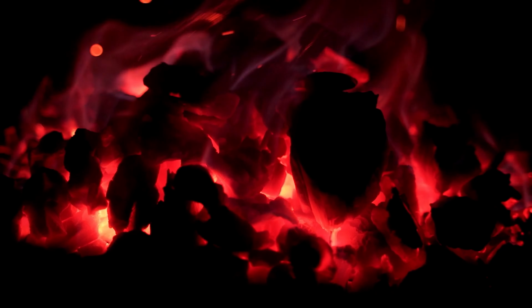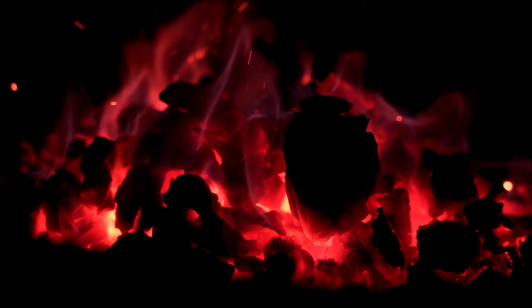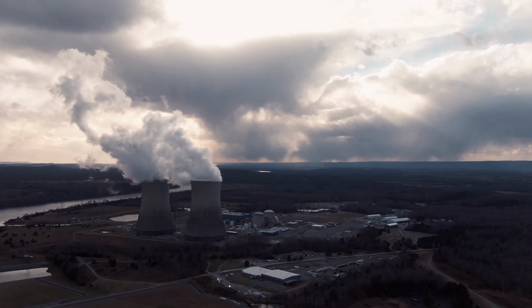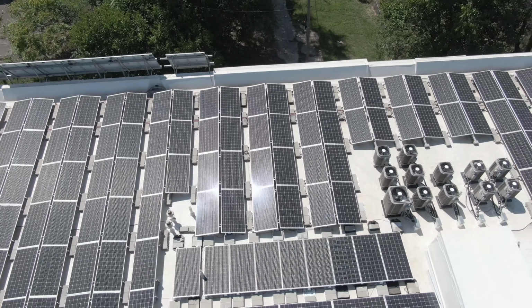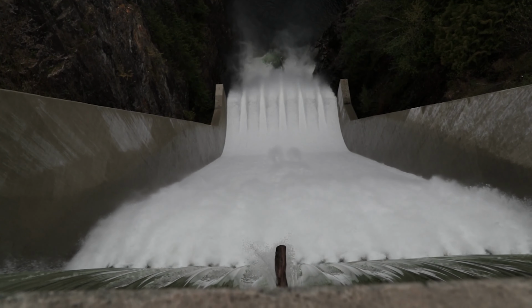We have several methods of power generation, each with its own strengths and drawbacks. These range from traditional methods such as coal and natural gas, which are effective but environmentally harmful, to nuclear power, which is efficient but poses safety concerns. Recently, renewable sources like wind, solar, and hydropower have gained traction, providing a more sustainable way forward.